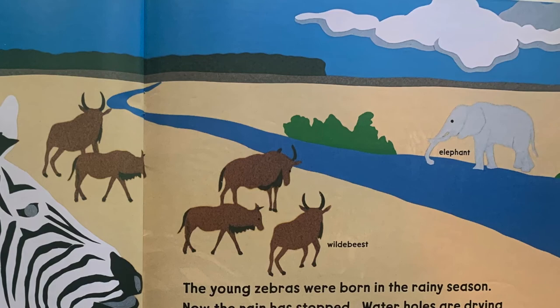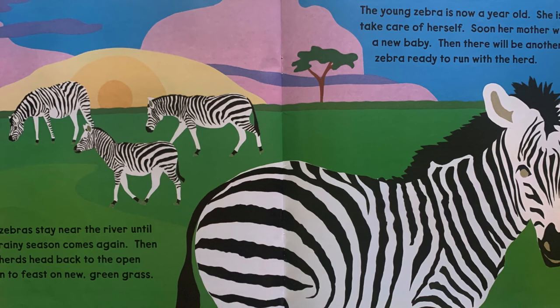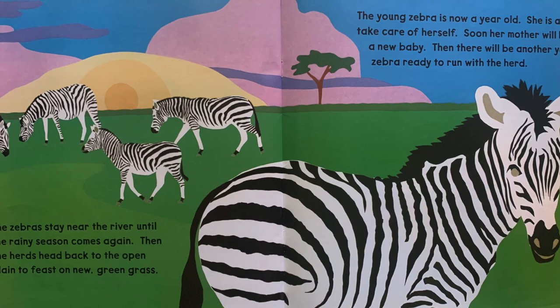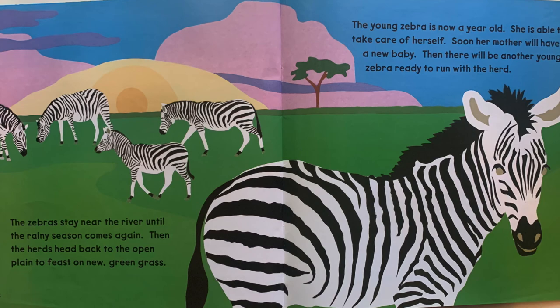The zebras stay near the river until the rainy season comes again. Then, the herds head back to the open plain to feast on new green grass. The young zebra is now a year old. She is able to take care of herself. Soon, her mother will have a new baby. Then, there will be another young zebra ready to run with the herd.